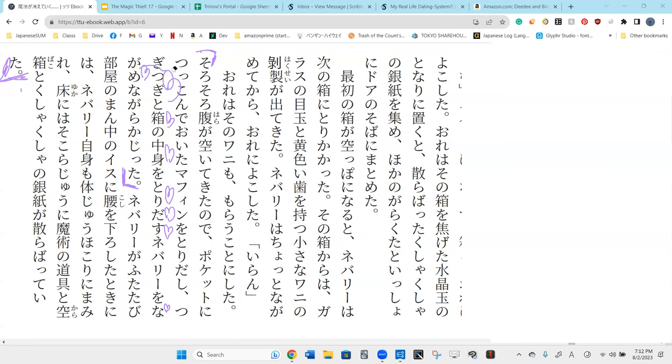Neburi ga futatabi heya no manaka, manaka no ita ni koshi o oroshita toki ni. Oroshita toki ni. Toki ni wa Neburi. Here is jishin.